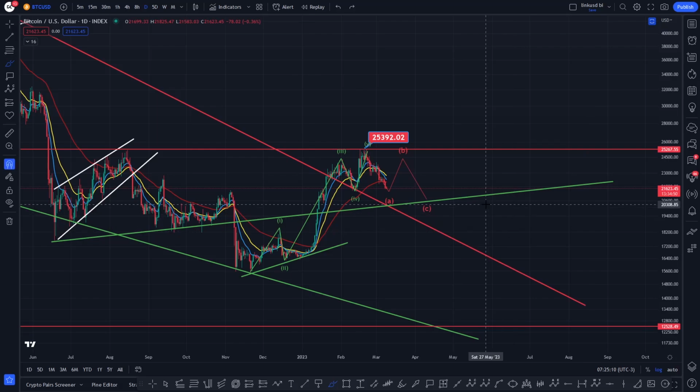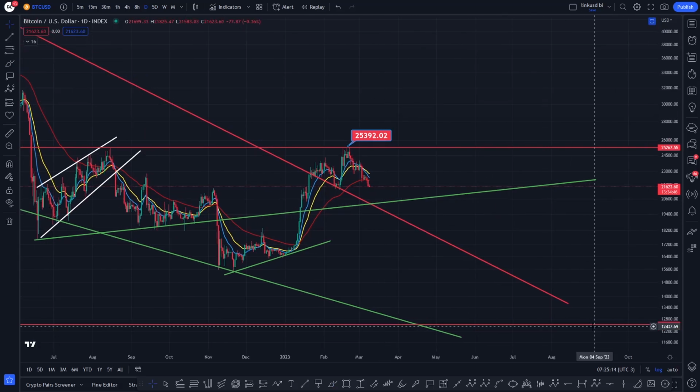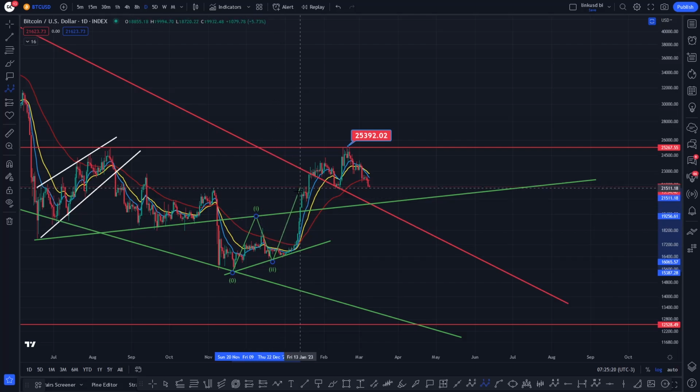But right now there's another count that no one's talking about, and I found a little bit of confluence to this particular count as well. What we've got here is a 1, this is a 2, I do apologise, this is a 3, this is a little 4, and boom, that was your final 5th wave just there. So that was the 1, that was a 2, that was a 3, that was a 4, that's a 5.